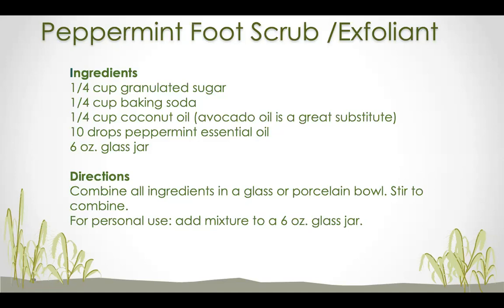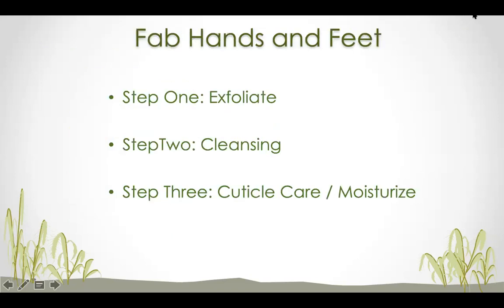The first thing I did, though, I have to admit, I did not use a peppermint soak. I used lavender because my feet were actually crying. I have since done the peppermint foot scrub because of all the calluses and stuff all over them. The ingredients, again, are sugar and baking soda. The reason for the baking soda is it helps remove some of the dead skin. There's avocado oil. I happen to use coconut oil for that.